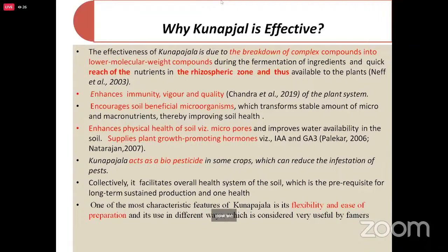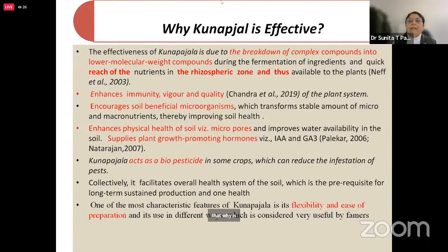Now we should know why Kunapajala is effective. Because in Kunapajala, there's a breakdown of complex compounds into lower molecular weight compounds during the fermentation of ingredients, so that it can be utilized by the plant, or uptake is very fast. This goes directly to the rhizosphere zone of the plant. And it also enhances the immunity, vigor, and quality.